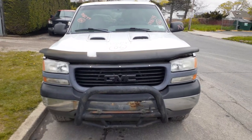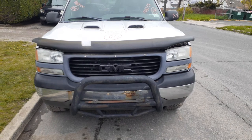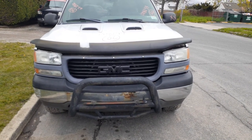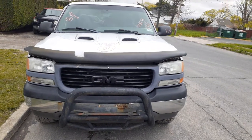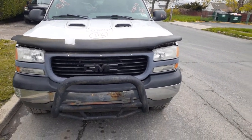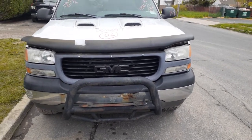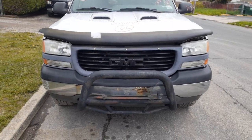Okay, newest addition to the inventory is a 2002 GMC Sierra 1500 extended cab 4x4. Stock number is 8299. It's got a 5.3 automatic. Runs and drives. The frame rotted and the bed rotted out. Center leaf springs clean through the bed. You do have some decent parts on it.